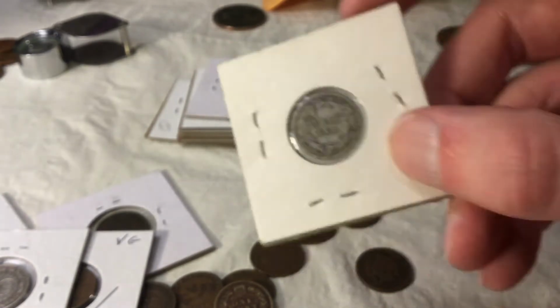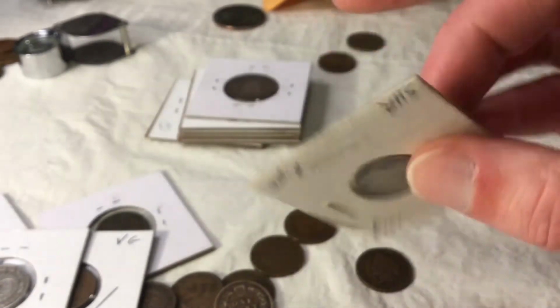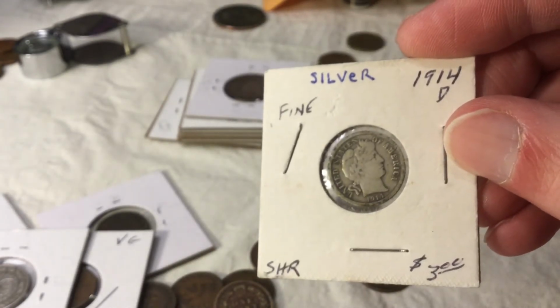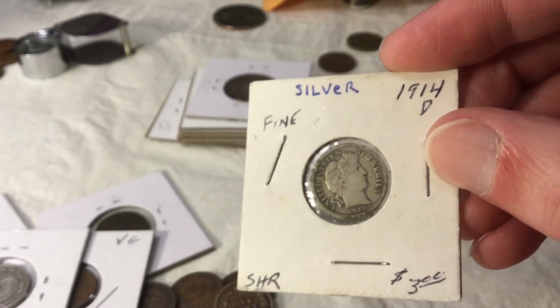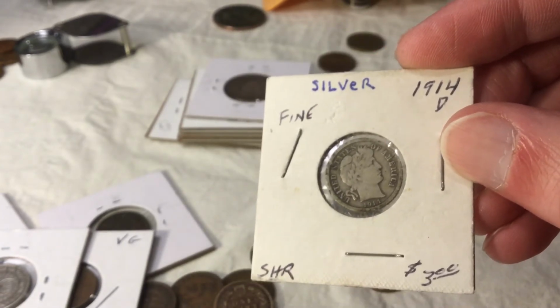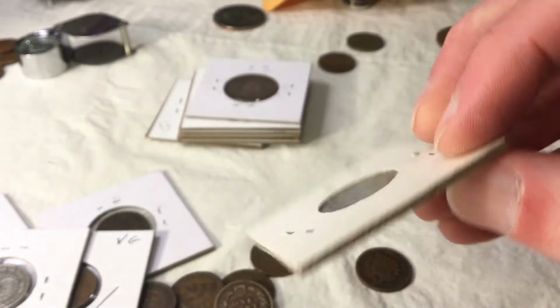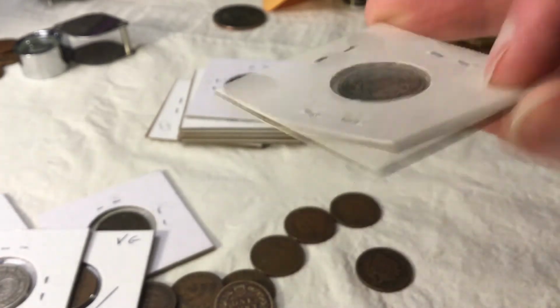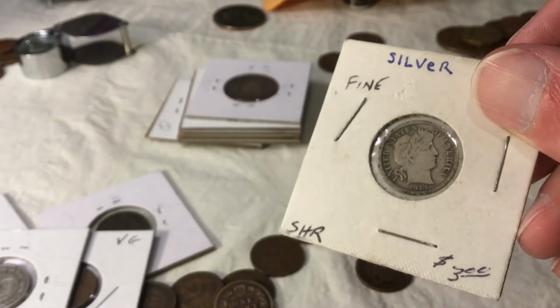Alright. Oh yeah, I threw this in. It was $3, I think he charged me. I don't think it was a terrible deal. Just a nice 1914. I believe the last year they made these was probably 1915. Denver. I'm sure it's a common year, but it's in good shape.